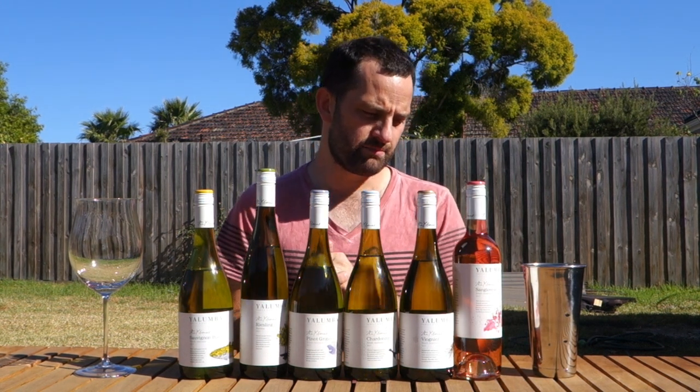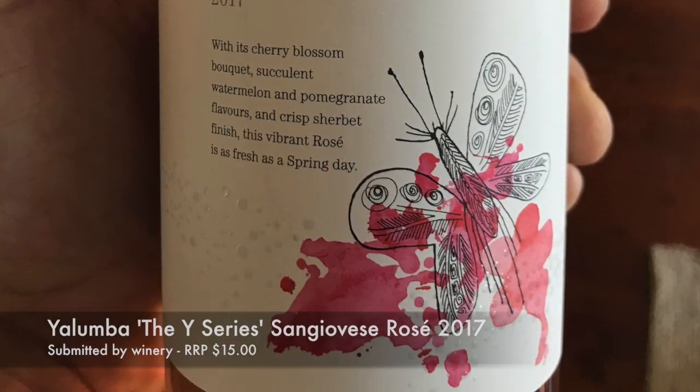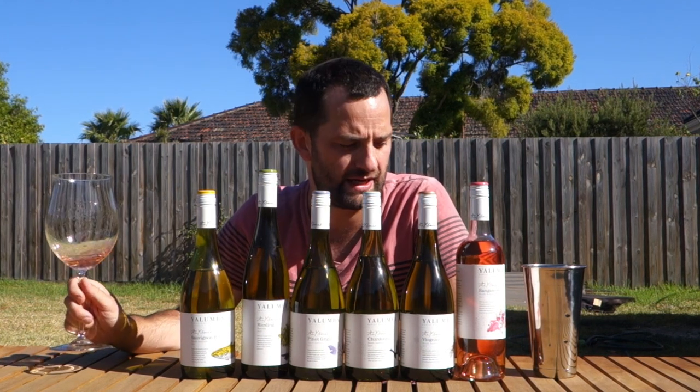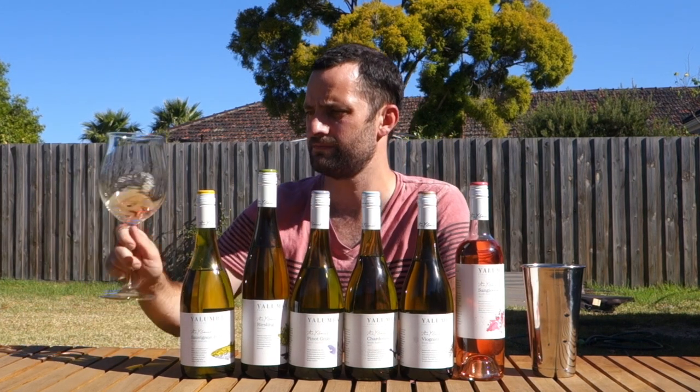Final one is a bit of a personal favourite of mine, the Sangiovese Rosé from the 2017 vintage. This was a wine that I used to sell at King & Godfrey. I used to stock a number of the Y Series range, but I tell you what, bang for buck, this is one of the best rosés in Australia. It's one of the wines that led me to think that Sangiovese is possibly the best variety to use for rosé. And even on a budget, you can get some really high quality rosé from Sangiovese. So very excited to try the 2017 example.